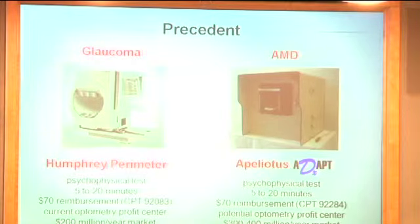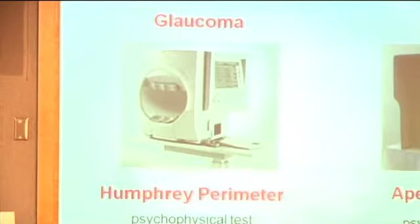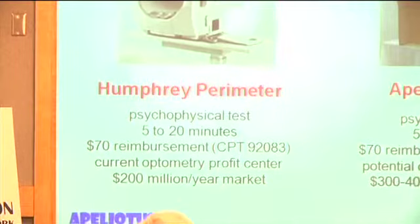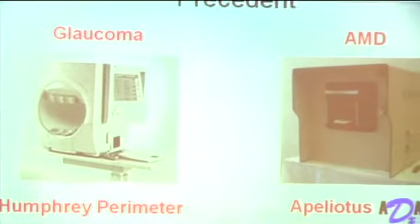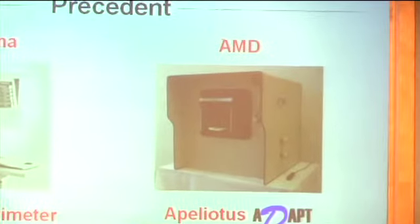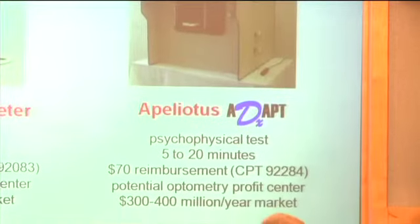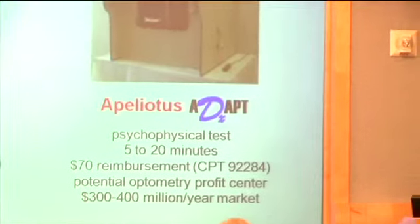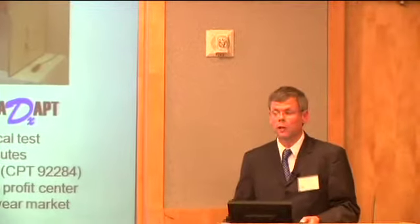So again, it's helpful to be innovative, and we are innovative. We are the first diagnostic specifically for early AMD, but to have a precedent, something that investors and lay people can understand. And many of you may have had experience with the machine on the left, which is called the Humphrey Field Analyzer, and it's a gold standard for the diagnosis of glaucoma. Again, this is our commercial model, our precedent. We're using a different technology, but it's similar. They're both psychophysical tests. You look at lights and press buttons when you see them. They take similar amounts of time.